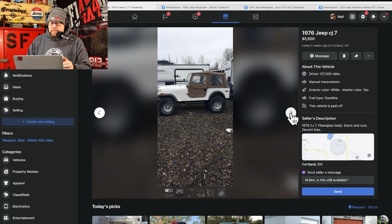And it's a clean enough Jeep. It speaks for itself. Top looks good. Definitely, I would love for more of a write up on it, more description. But overall, not a bad price and arguably not a bad Jeep. Definitely something there that you could work with. Somebody's going to get a good deal. Let's move on to the next one.